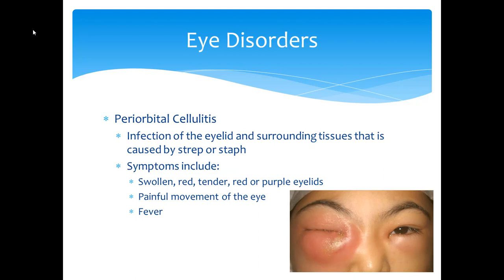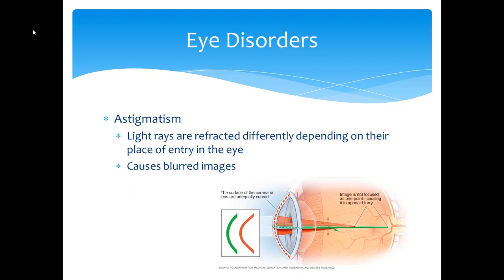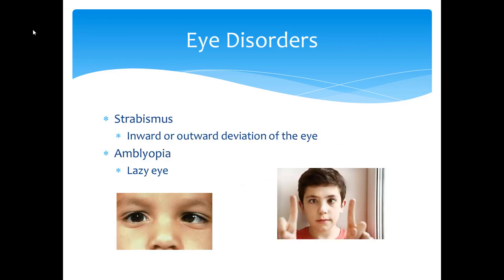Periorbital cellulitis. You guys know what cellulitis is. This is just the cellulitis on the eyelid and the surrounding tissues. It can be caused by staph, strep. Same with regular cellulitis. Hyperopia, farsightedness, myopia, nearsightedness, astigmatism. The light rays are refracted differently. Images might be blurred. Strabismus, inward or outward deviation of the eye. One eye might be going in or out.